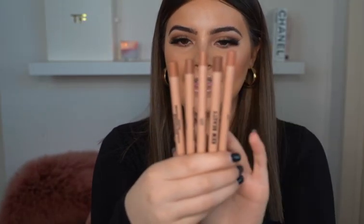Now for the part of the tutorial everyone has been waiting for, the KKW Beauty lip liners. Okay, these are all the ones that, whoa. Okay, so these are the colors that I brought. Now I'm going to bring you guys in a little closer. I'm actually going to go ahead and use Kim's favorite, which is 1.5. I think I read that somewhere.